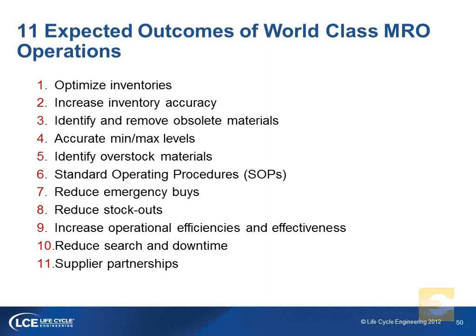So when I look at storerooms, I believe there should be 11 outcomes of a world-class storeroom. And notice the first bullet. It doesn't say reduce inventories, minimize inventories, but rather I wrote optimize the inventories. I have to have a high level of inventory accuracy because I need planners, maintenance, everybody that uses the storeroom to have a high level of confidence that what they see in the computer system is exactly what we have.